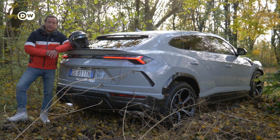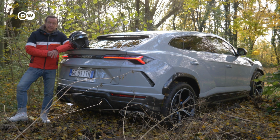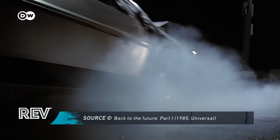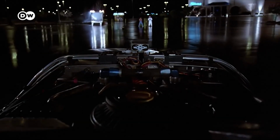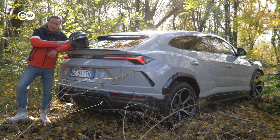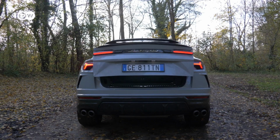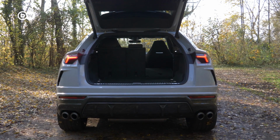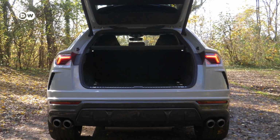The outside of the SUV from Italy leaves all competitors behind. It's a continuation of the DeLorean from Back to the Future with cubist means. The front disrupts, the flank enraptures and the rear closes off. There's no hint of Audi, Bentley or Porsche. Thanks to the Urus's 478 kilowatt engine, you can load almost anything into the 1600-liter trunk and still be faster than most other cars on the road.